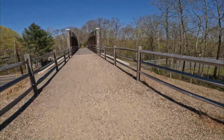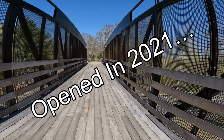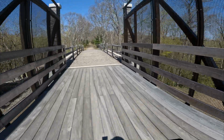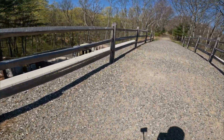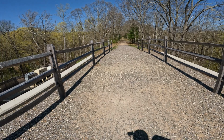Well, this is a beautiful bridge. Holy cow, it's got lights on it. Look at this. Wow. Very nice. Down that way, more of the same.